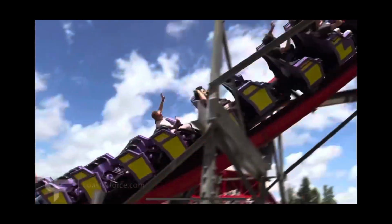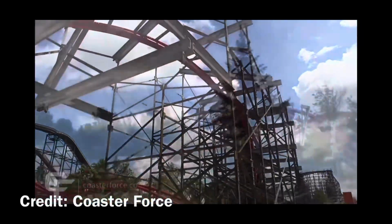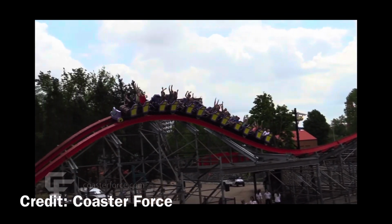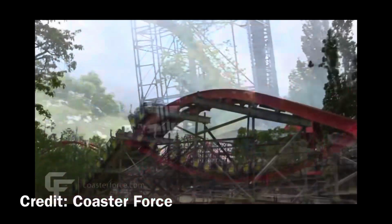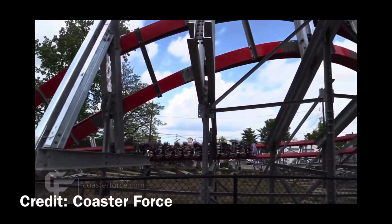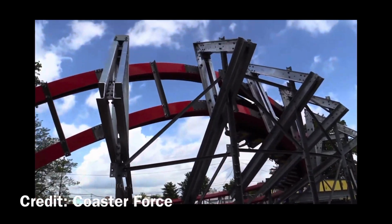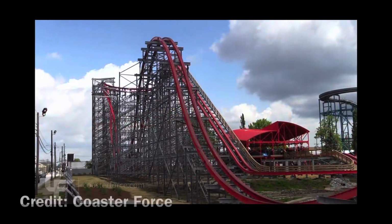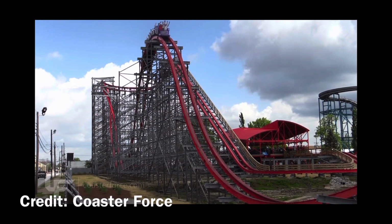Every element has some sort of quirk about it that just makes it insane in its own special way. My favorite is the camelback after the barrel roll down drop, but I also love the trick track double up and even the 0G roll because it's got lots of whip. This is just a great ride, and it's one that you can ride over and over again and never get bored. And that's always a good thing, and that's why this is one of my favorite roller coasters.